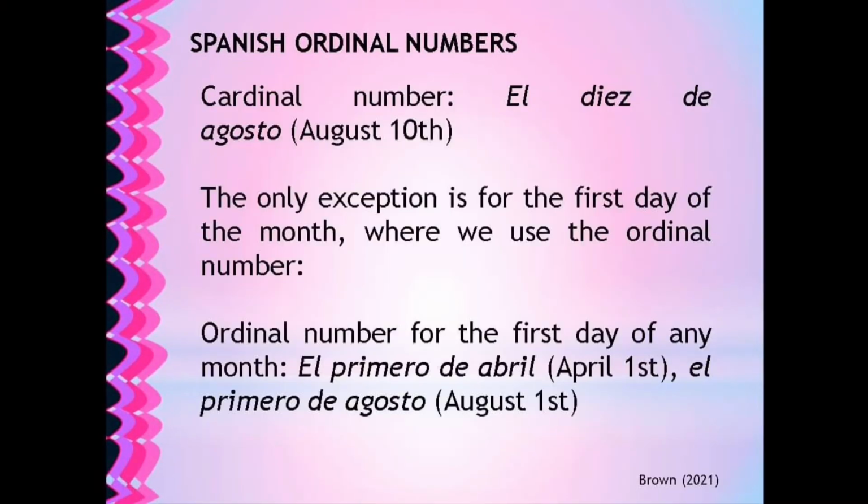For example, unlike English, we write the days of the month in the cardinal number to specify a date. Example of cardinal number: el 10 de agosto. The only exception is for the first day of the month where we use the ordinal number. Ordinal number for the first day of any month: el primero de abril or el primero de agosto.